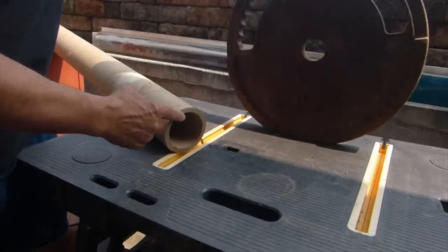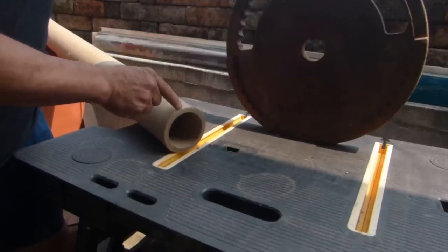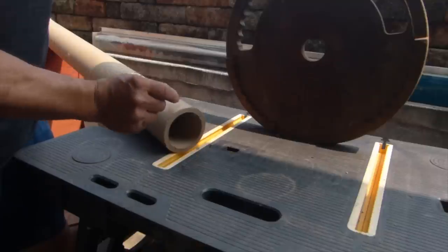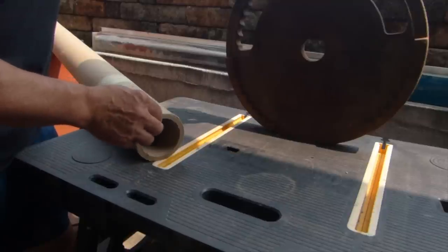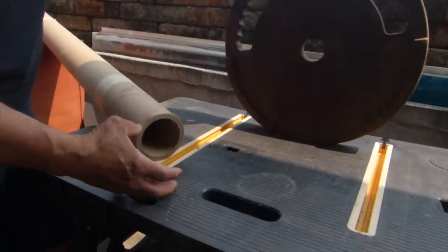Once we're at the very edge of this tube, we no longer have the advantage of having the extra material behind it. So right here at the very edge, I think that explains why we see it fail in the testing. Because it's just a lip. It's not much left. And that lip doesn't have the luxury of having the extra 45 pounds behind it.